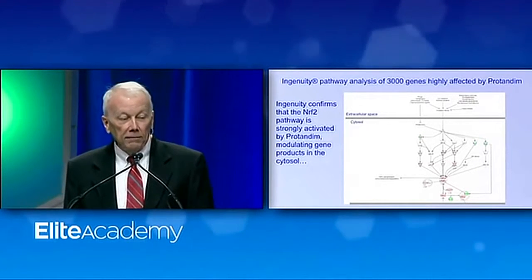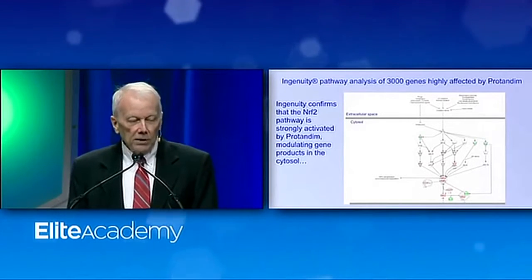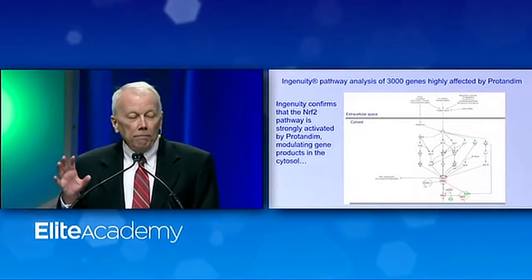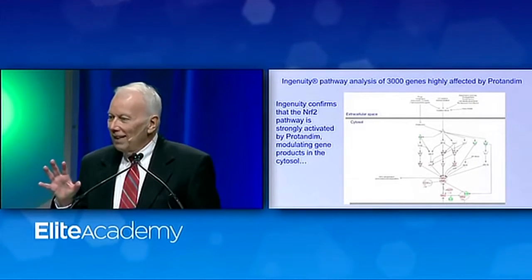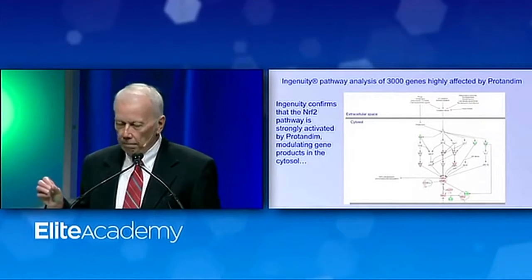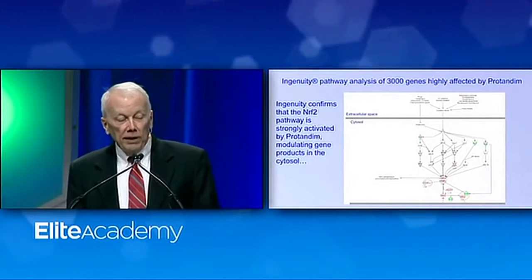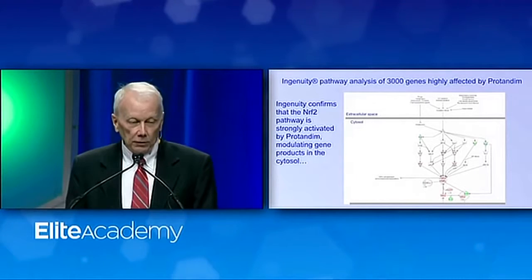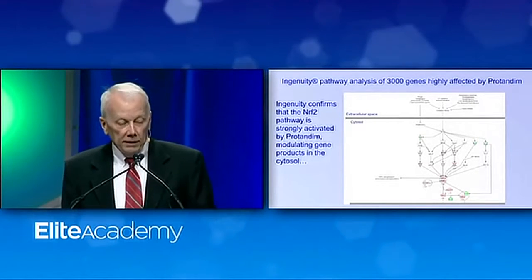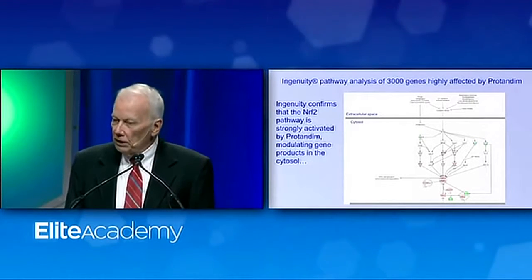And here you see, in fact, the first thing it tells us, Ingenuity confirms that the Nrf2 pathway is strongly activated by Protandim. So it will tell us pictorially like this, and I don't expect you to read the fine print, but it points out every biochemical pathway that it knows about that has been significantly modified by the treatment, in this case, growing cells with Protandim. And this is the Nrf2 pathway, and it's central, and it pops up strongly. And it shows you at the very top things that happen in the extracellular space. One of those things you probably can't read is, it says oxidative stress. And when you come inside the cell, the figure that is right at the center of this thing, in the lower center, is the Nrf2 gene itself.